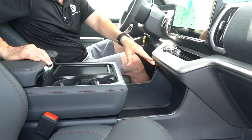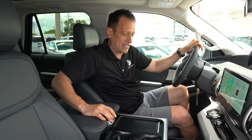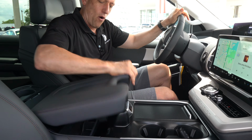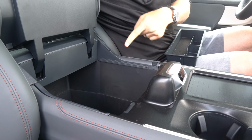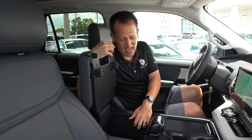You could put a purse, a bag, a sack, a satchel, even a fanny pack or two you could drop in there. And then this slides back very nicely. Love all the leather, the stitching. Open this up. Whoa! 2 USB-Cs, a 12 volt, and you have enough room to where I could put an NES and a Sega Master System in here.